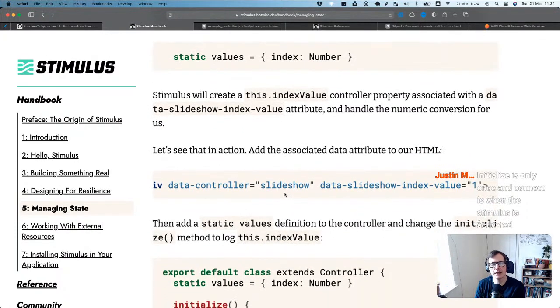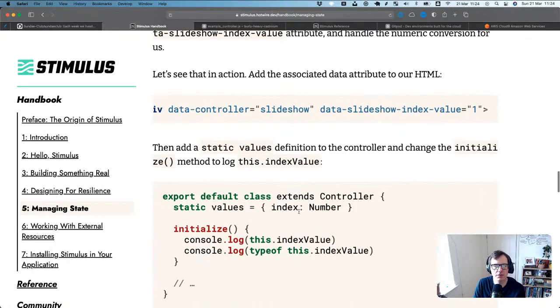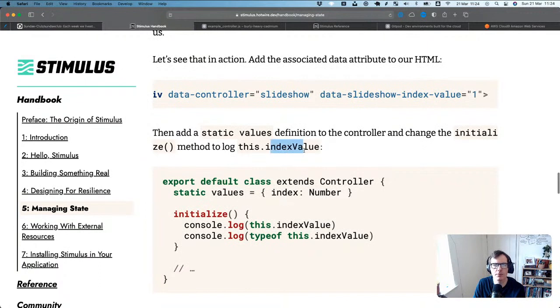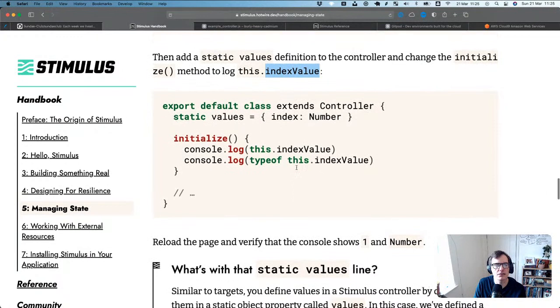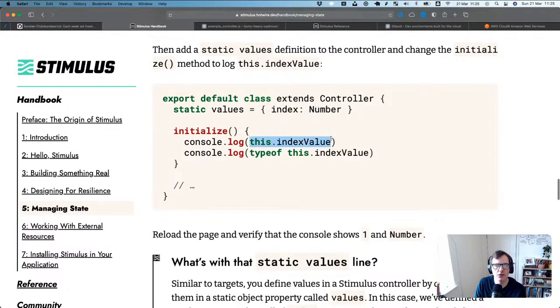So this is basically a way of storing state on the DOM. Then add a static values definition to the controller and change the initialize method to log this.index value. And presumably we get some, well, I don't know about presumably, but when we did targets, we got a few other helper methods. I wonder if you get other stuff there or do you just get the value back? So this.index value. Naming is going to be really key here, so you can end up with multiple values of different types. I wonder if you use this with TypeScript, do you get the typing for free? Index value. Okay, yep. So that tells it it's a number. So there you know.